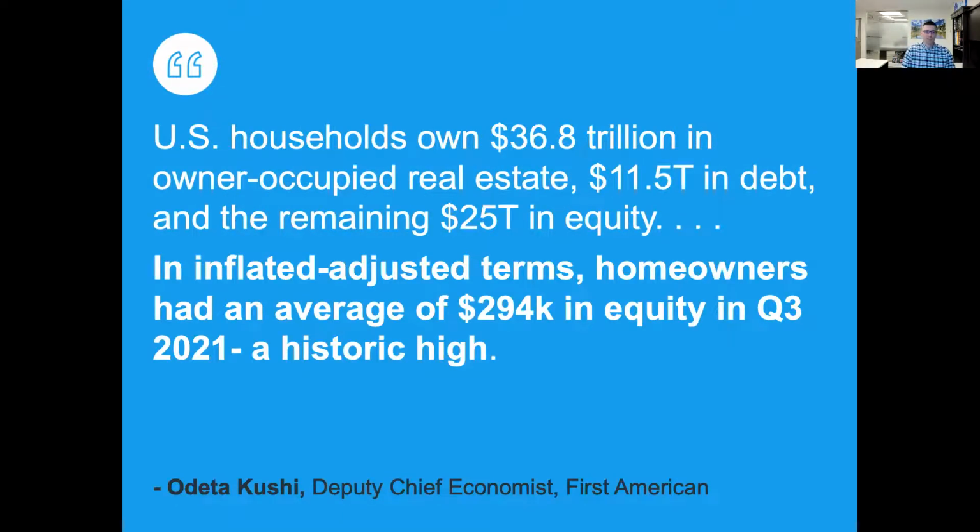Okay, U.S. households own $36.8 trillion in owner-occupied real estate. That's just owner-occupied real estate. $11.5 trillion in debt means there's $25 trillion in equity for owner-occupied real estate. In inflation-adjusted terms, homeowners had an average of nearly $300,000 in equity in Q3.